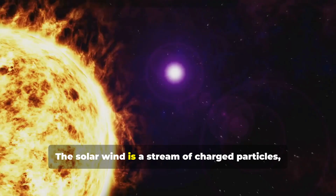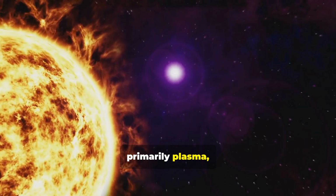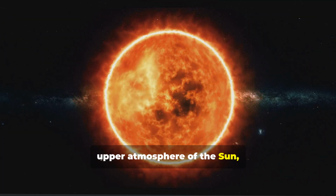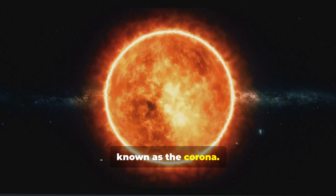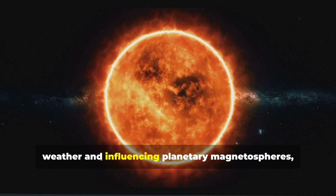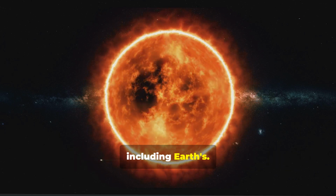The solar wind is a stream of charged particles, primarily plasma, that is continuously emitted from the upper atmosphere of the sun, known as the corona. It plays a crucial role in shaping space weather and influencing planetary magnetospheres, including Earth's.